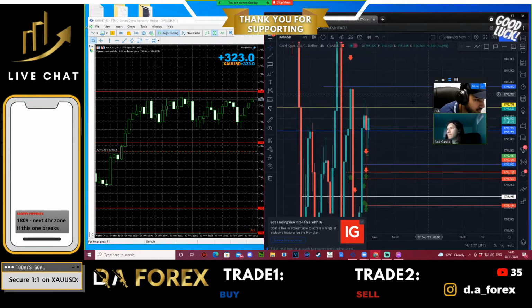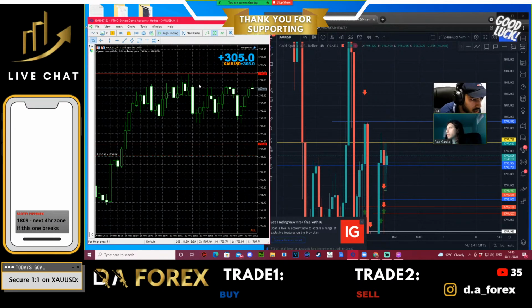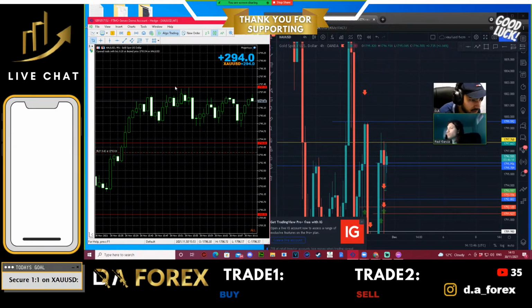Another 2 minutes left as well for the new 15-minute to open. Let's see if we can do that within the next 2 minutes. If we can start breaking and violating these structure highs, it'll be interesting to see, honestly.